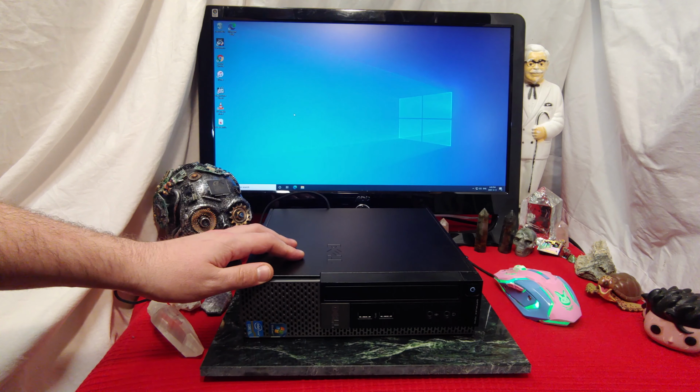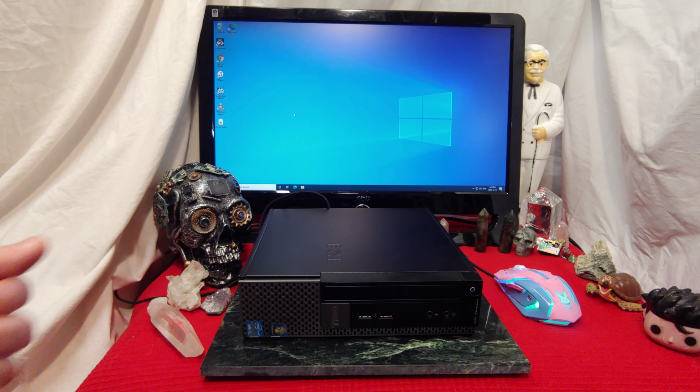Today I want to be checking out this Dell Optiflex 710. This unit was released in 2012, making it pretty old, 8 years old. Man, in computer years, that should be almost 90.